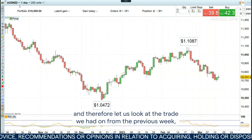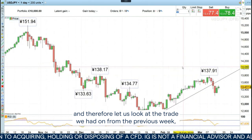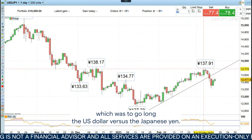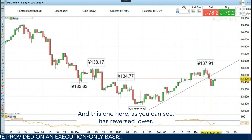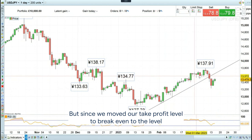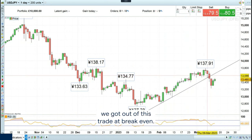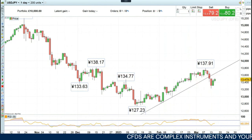And therefore, let us look at the trade we had on from the previous week, which was to go long the US dollar versus the Japanese yen. And this one here, as you can see, has reversed lower. But since we moved our take profit level to break even, to the level we went into the trade in at 135 yen and 50 sen, we got out of this trade at break even. So we didn't make a loss.